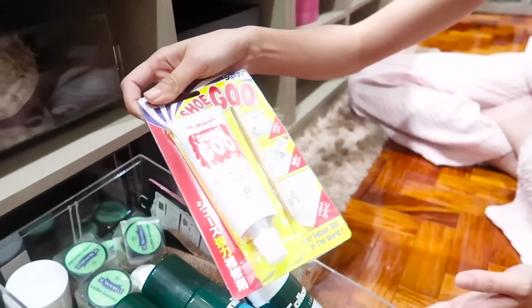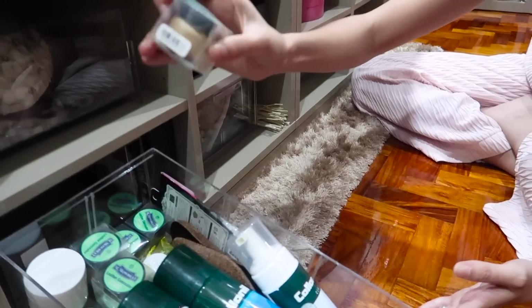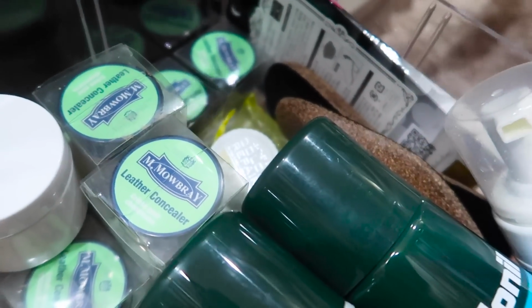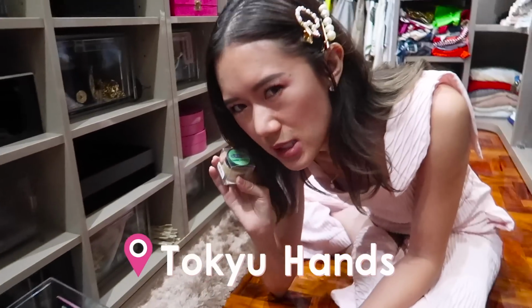I also have these that I bought from Japan. It's like a glue for the shoe. And then I also have here mga colored paint stuff. It's called a leather concealer. So if you have mga shoes na natanggal yung leather, then you can just paint on them so it doesn't look super obvious. I think I got these from Tokyo Hands in Japan.